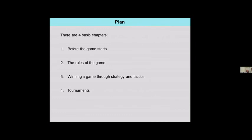So the first thing I had to do was come up with a plan, and I devised a plan that was based on four chapters. The first chapter is everything before the game starts, the rules of the game, how to win a game, and the tournaments in which you play.